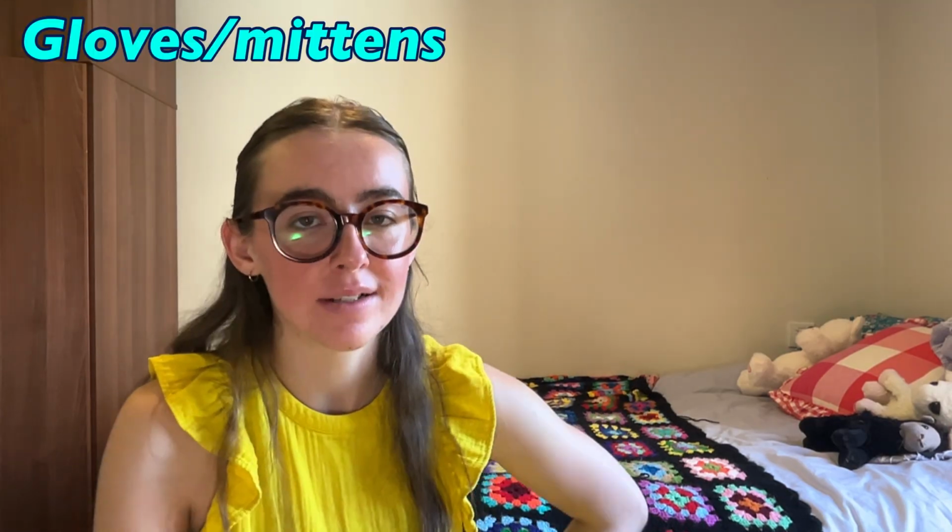I have quite a few shawls. So I want to do some more scarfy type things. That's not a word, but okay, now on to gloves and mittens.